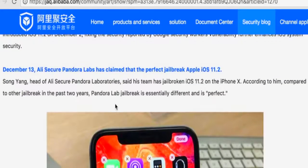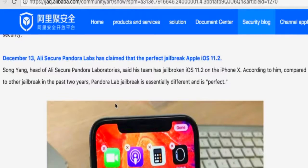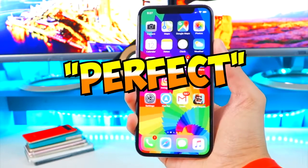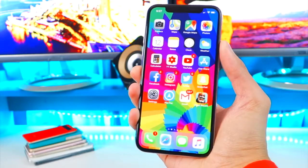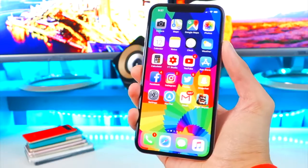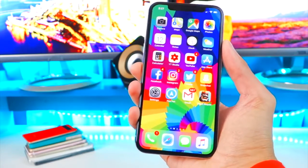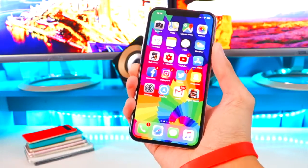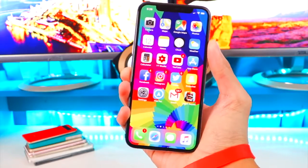Song Yang, head of Pandora Laboratory, said his team has jailbroken iOS 11.2 on the iPhone 10. According to him, compared to other jailbreaks in the past 2 years, the Pandora Lab jailbreak is essentially different and is perfect. Basically, what he means by perfect is that it is fully untethered and allows full root access. So you can turn off your device, turn it on, and you won't have to do anything else. Your Cydia and tweaks will still be there and working, and that is so cool. It's been a while since we last saw a fully untethered jailbreak.